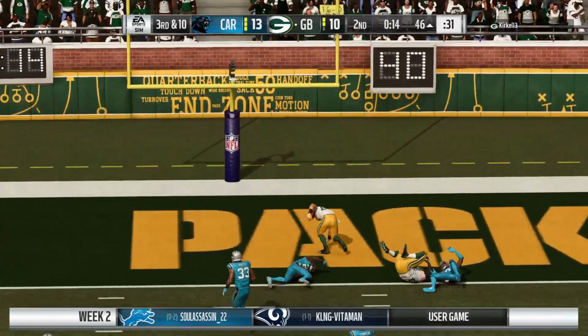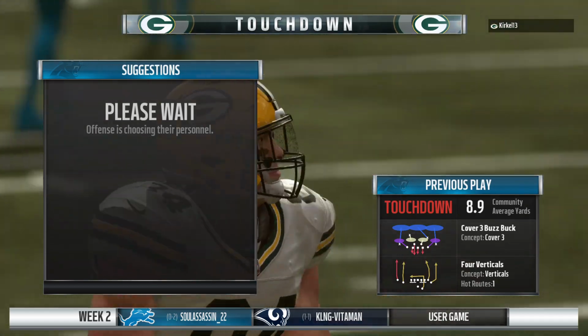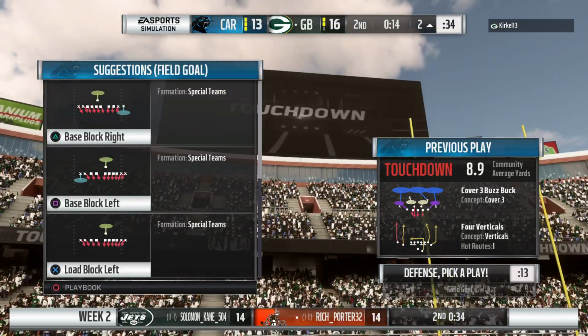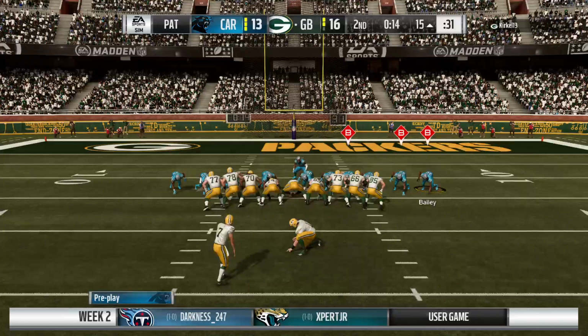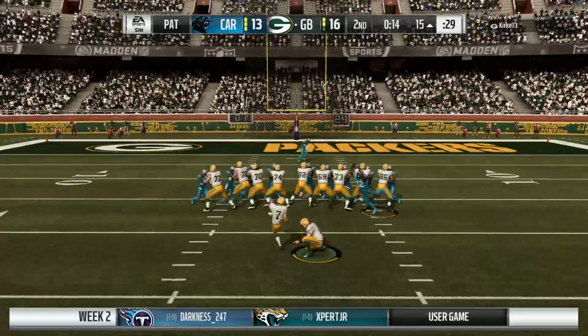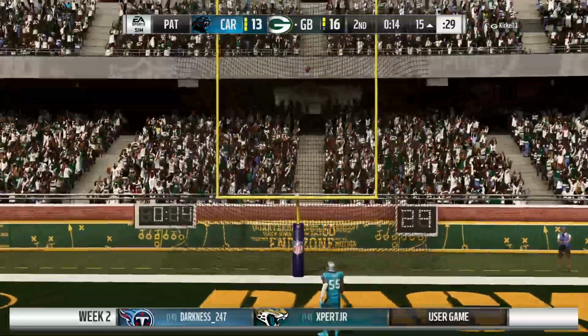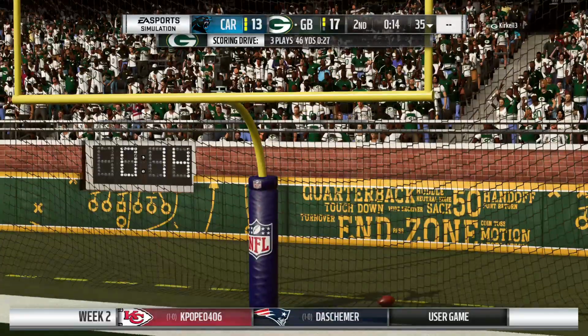He's got a man, complete. And he will get this into the end zone as the first half is winding down. And the Packers are able to cash in for 6. Extra point splits the uprights, and that will make this a 4-point game.